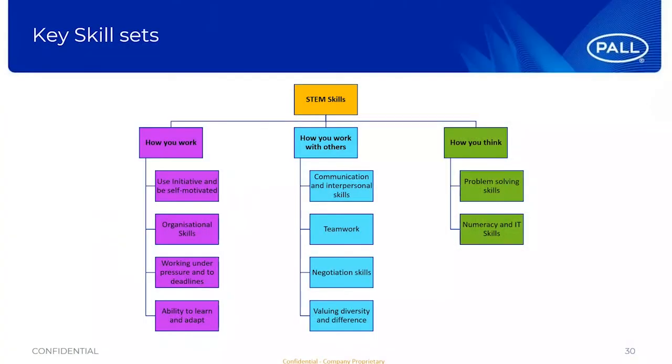I will admit that this has come from the STEM Learning website, but you can see what we're looking for. We're not looking for you to have these type of qualifications, or X, Y, and Z. Yes, we would like you to have a STEM subject behind you: engineering, accountancy, technology, sustainability. But actually, the key skill sets that we look for are how you are as a person and how you work with others. The technical side of the different roles can always be taught to you.